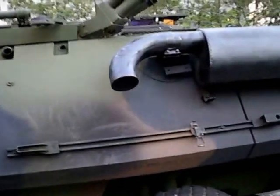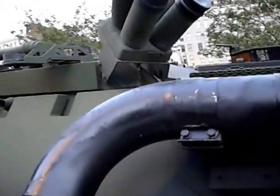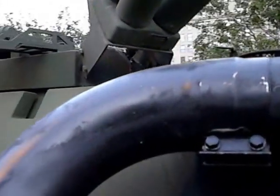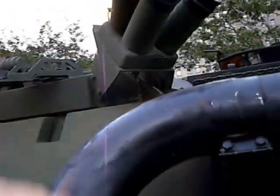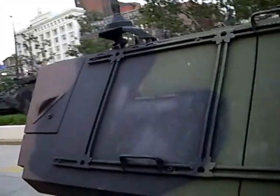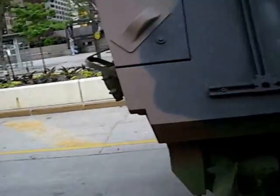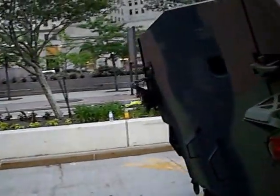Back in my day, these things here were grenade launchers and missile launchers. I don't know what these things are now. It's a DNA. Oh, that's a grenade launcher. All right, that's what I thought it was then. And then, like I said, down here is your propellers. This is where the troops get in and out through these doors here.